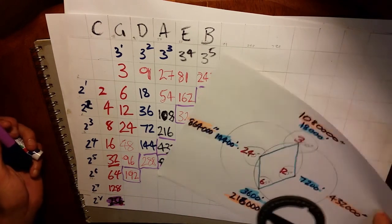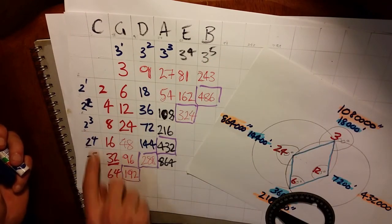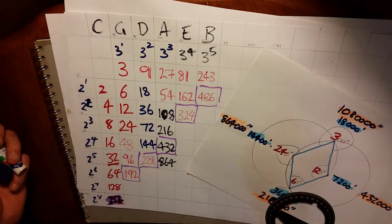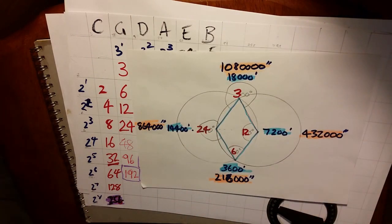Yes, okay. Vesica Pisces, Pythagorean tuning scale, squares, cubes, and fourth powers in it.